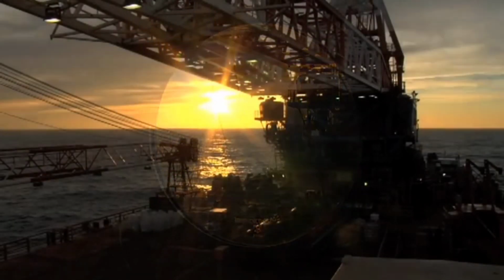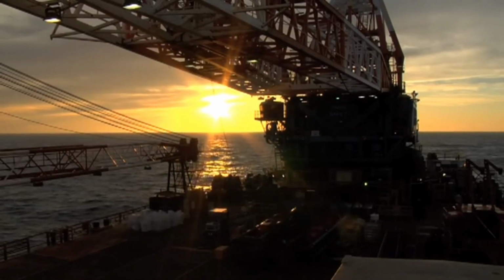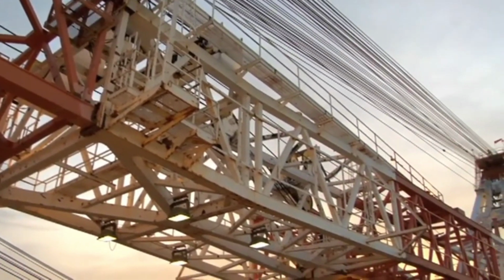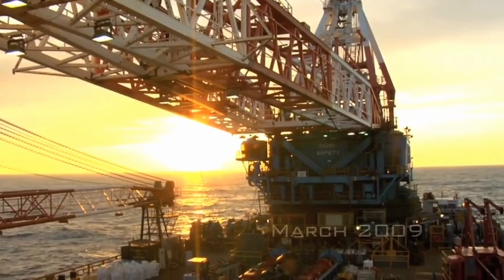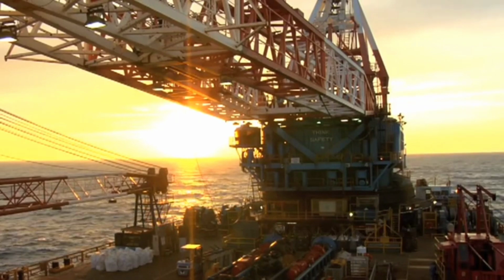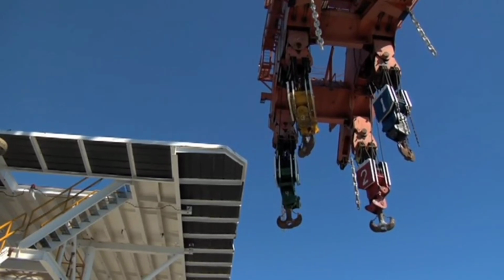When the project resumes, Offshore Specialty Fabricators Incorporated, OSFI, takes over as the platform installation company. OSFI sends their derrick barge, the D.B. William Callip, to set the platform. The William Callip is a larger derrick barge at 370 feet by 137 feet and has a larger main crane with 4 blocks that can support a combined load of 1,600 tons.